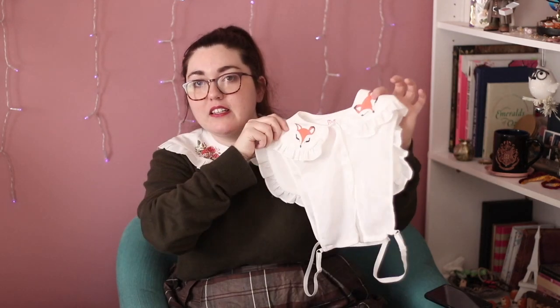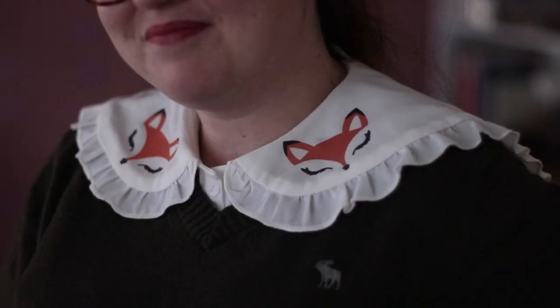Let's start with collars. So first of all, I have for a long time really loved collars. Literally since I can remember, I've really loved collars, just really fun, interesting ones. So I recently ran across a brand on Instagram that I really love called Magnus Collars. I actually purchased this one first, which I'm not sure you can see. It looks a little blown out.